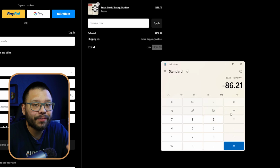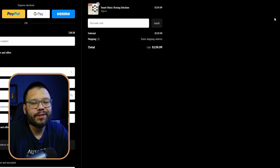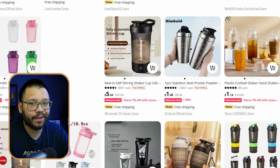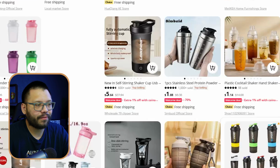We can still make this even better for our customers by adding a couple of extras. Like let's say adding something that can help aid in their workout, whether it be maybe a shaker cup or even a jump rope. These things are gonna be very minuscule costs in terms of the profit that we're making. A shaker cup for protein, like a pretty high-end one that can have different compartments to actually store your protein and a bunch of other stuff, will run us about $5 extra.